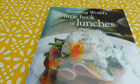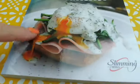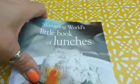And then I picked up this, and it's the Slim and Wild little book of lunches. So look out for my videos when I start doing some of these. And now I'll show you what we actually won in the Slimming World basket.